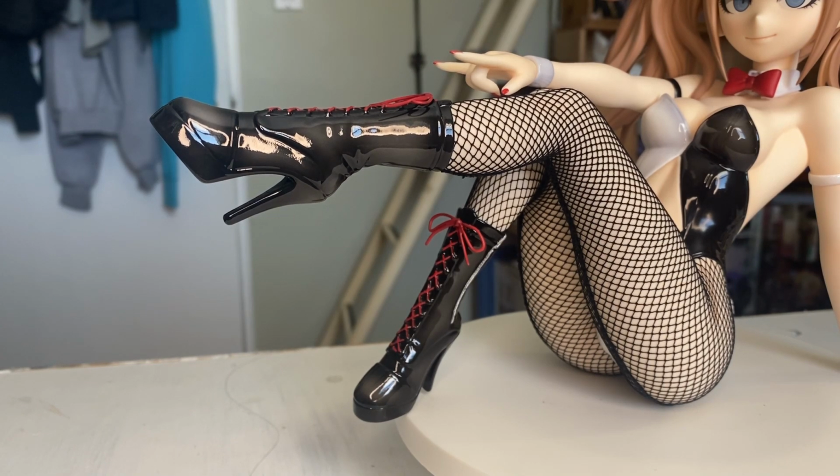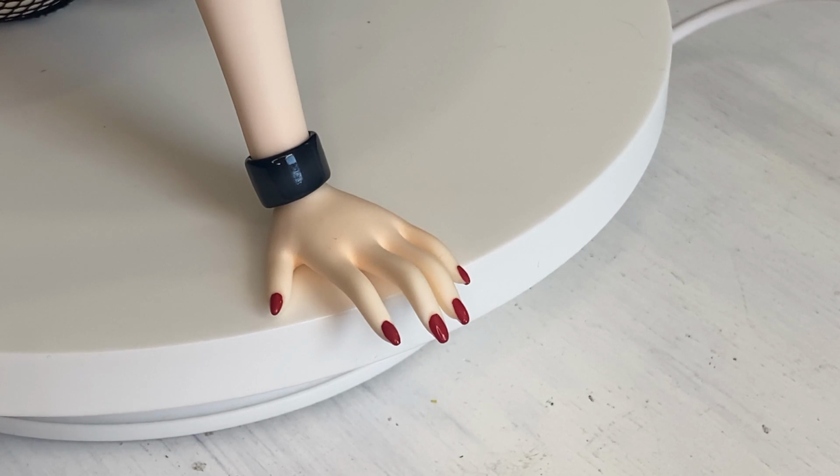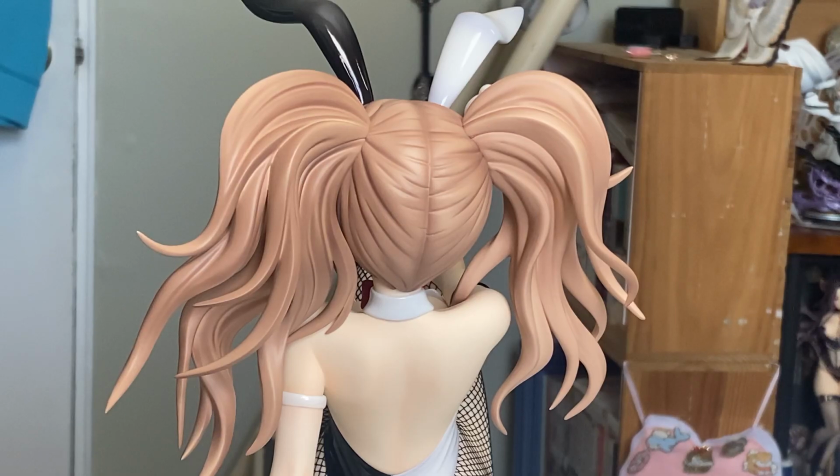I do like the bunny suit overall. Again, the black and white looks nice, and I kind of like how they gave her an opening there. I think that looks pretty good overall. The eyes, very well done. She even, of course, has her iconic Monokuma little twist ties for her pigtails. And yeah, I'm overall happy with the figure.